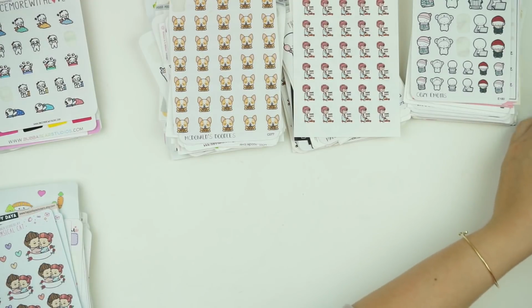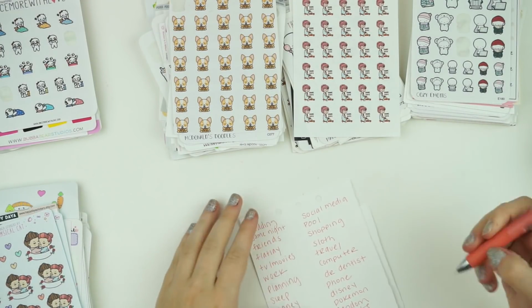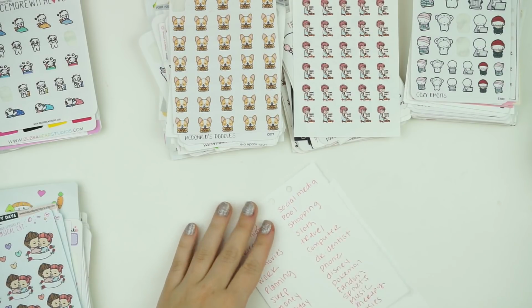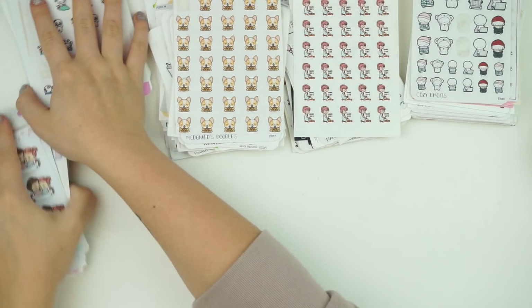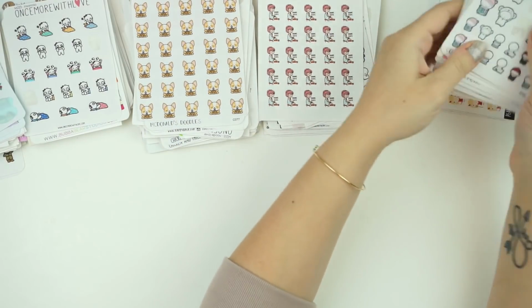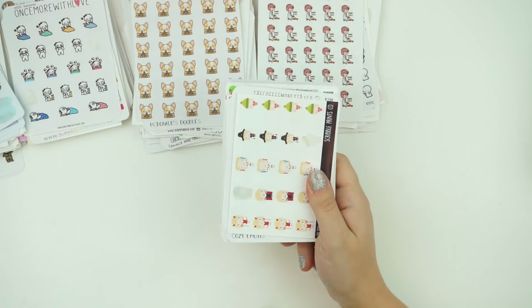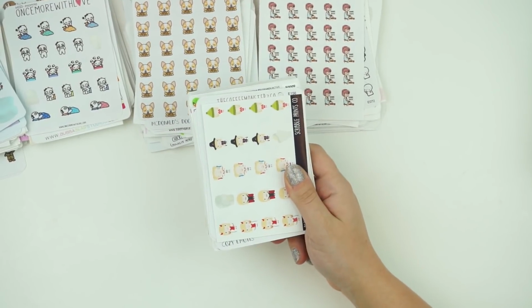So that's kind of like a little bit of an example of how I took the miscellaneous. I have a miscellaneous, a random or miscellaneous. Then I'm going to go through the rest. So I'm kind of saving the date night ones for last because I'm not quite sure what I'm going to do there. So I'm going to go ahead and go through probably the holiday and the seasonal now.